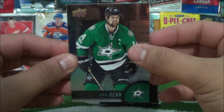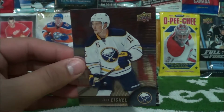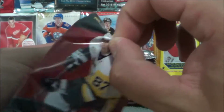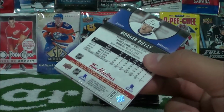Jamie Benn base card, Mark Scheifele Game Day Action, and a Jack Eichel base card. So I know who I'm sending that out to. I had someone from the States ask me for a Jack Eichel card as they collect Jack Eichel, and I will gladly send that over to you, bud.